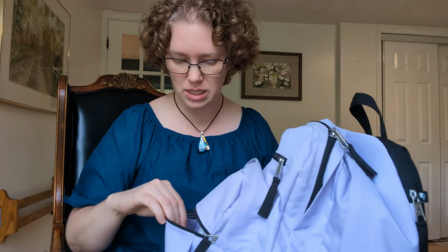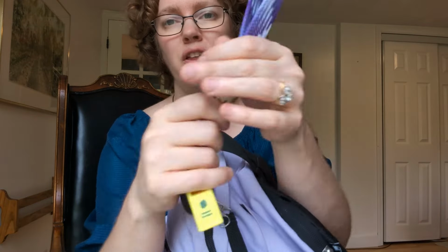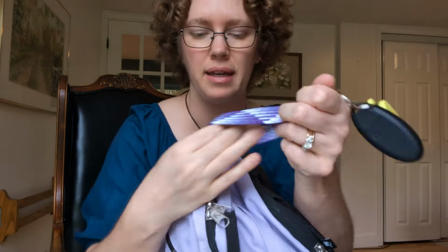And last but not least, we've got in the front section, just some keys. So car keys. And I've got this cool keychain I just got. I was so excited to get that because it's purple and it's stretchy. So it's just easy. It matches my bag. Yay.